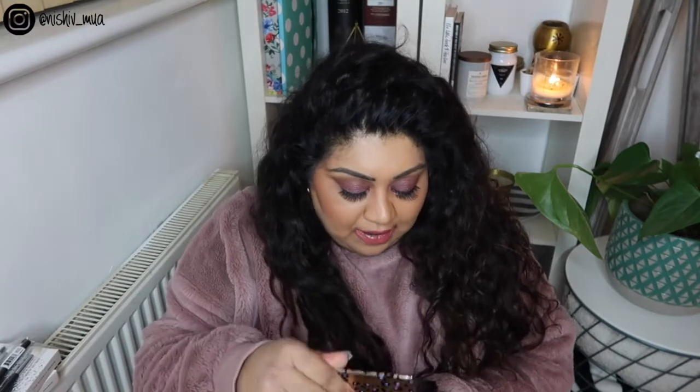I love the packaging of this. This is so fierce. I love it. But this is what the palette looks like. Oh, is it smashed? No, okay. Again, can you tell? I just love to play it safe with neutrals.